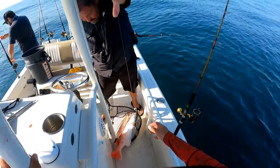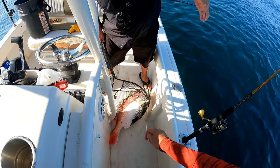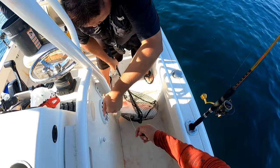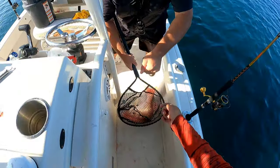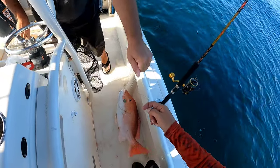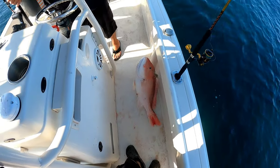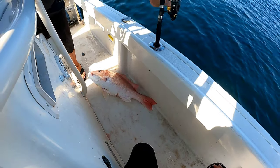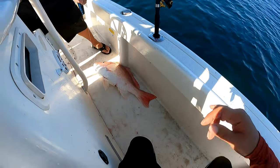Hey, grab the fish. Got you, bro. Got you. Just tighten it up right there. Just give me a second. The workout. Get them so big, dude. The workout, bro. Dang. Pretty one. Oh, it's a thick, thick, thick one. Heck yeah.